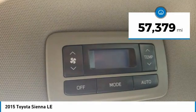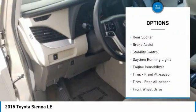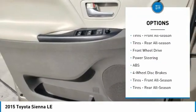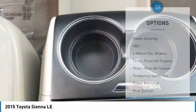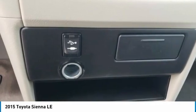Here are some of this vehicle's great options: tire pressure monitor, heated mirrors, aluminum wheels, rear spoiler, brake assist, stability control, daytime running lights, engine immobilizer, tires, front all season, tires, rear all season.